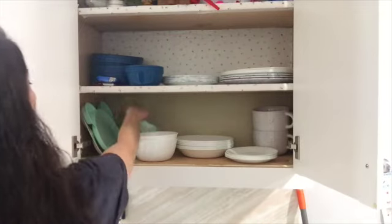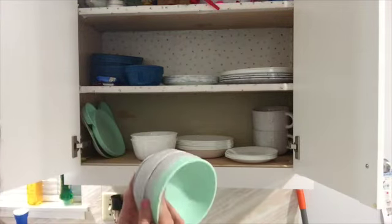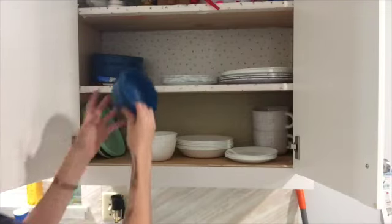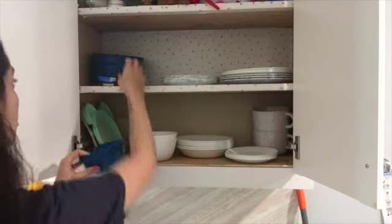And then as far as bowls, I'm probably going to get rid of all these little suction ones because, again, my kids know how to take them off, so it's kind of pointless. But I do have a full set of these somewhere in the dishwasher currently, so I'll keep these.